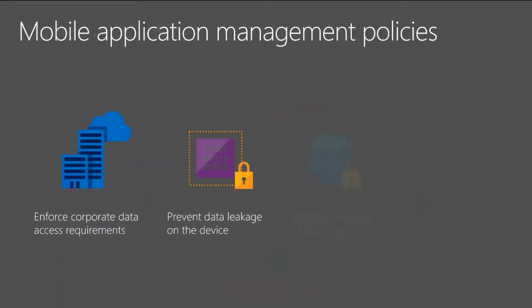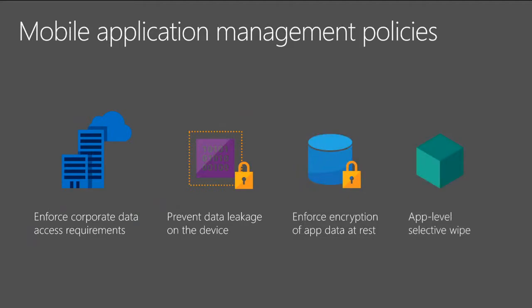How about the files on the device itself? This is where the mobile application management policies come into play. So as an IT admin, you can enforce the corporate data access policies. For example, if somebody launches a managed application managed by Intune, you can say what they have to do. Do they have to enter a PIN? Do they have to enter a corporate username and password to actually launch the application? So even though they can get access to the device, in order to access the application, they still have to enter either a PIN or a password. It's up to you to decide.